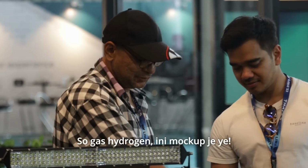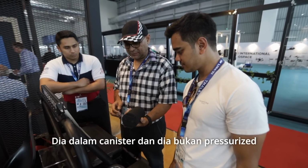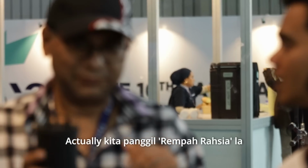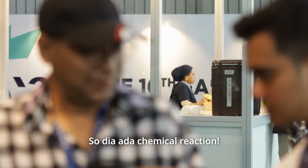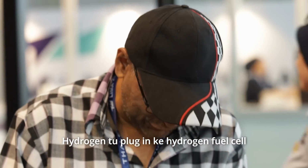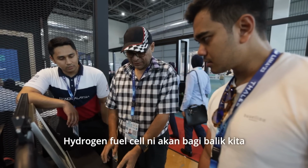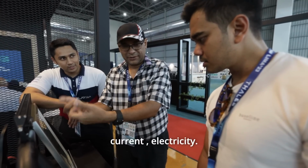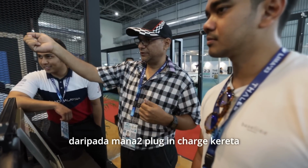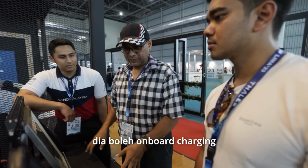I see. So gas hydrogen, ini mockup je. Dia dalam canister dan dia bukan pressurized. Actually dia, kita panggil rempah rahsia lah. So dia ada chemical reaction. Dia akan hasilkan hydrogen. Hydrogen tu plug in pada hydrogen fuel cell orang ni. Okay. Dan hydrogen fuel cell ni akan bagi balik kita current, electricity. So contohnya, daripada plug in mana-mana nak charge kereta, yes, dia boleh on-board charging.